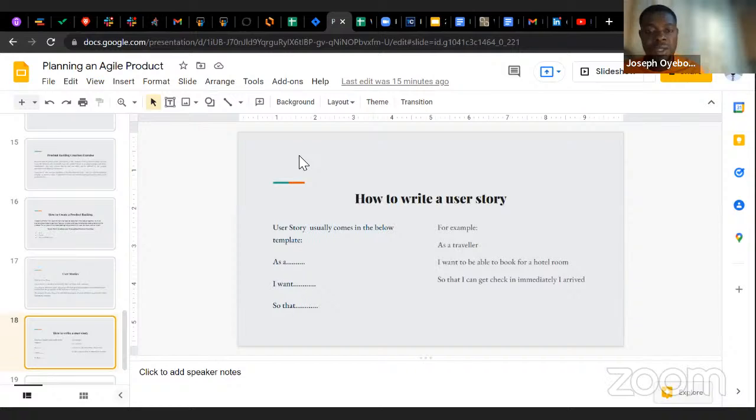How to write a user story. So there is a template for writing a user story. User stories usually come in the below template. So you say, for instance, as a dash, I want dash, so that. Okay, now let's use a traveler as an example, because there's even an example here. So, for example, as a traveler, I want to be able to book a hotel room so that I can get checked in immediately I arrive.